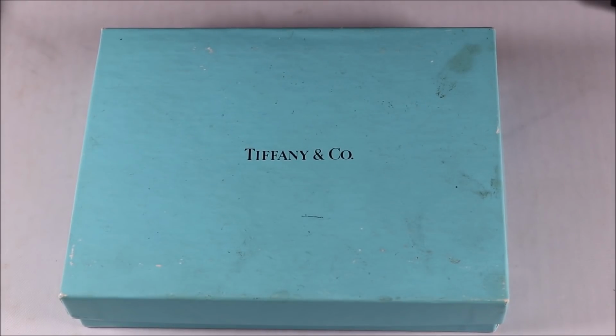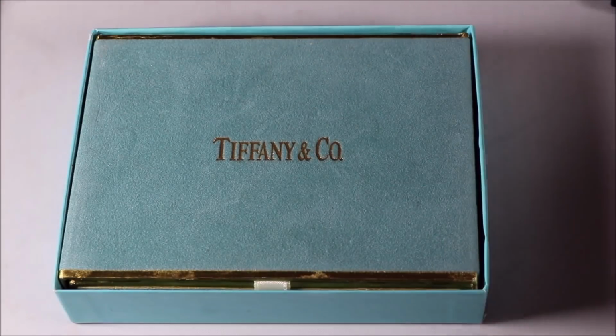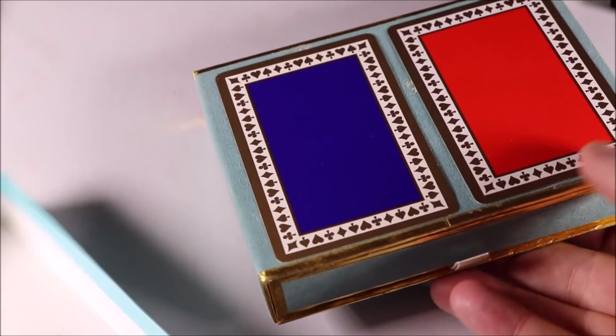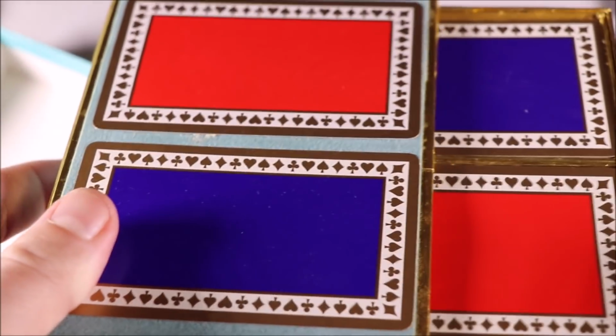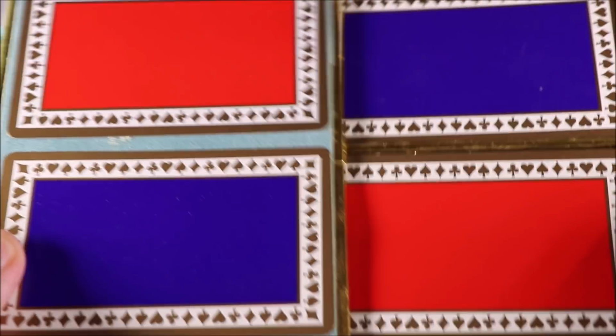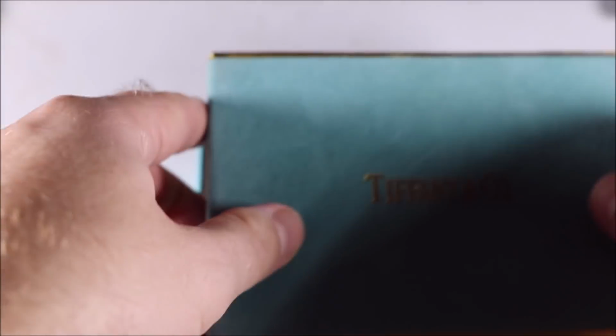We'll start out here with a non-jewelry item. Of course, Tiffany & Co. is a great box to see at an estate sale. This is nothing really special. It is a deck of playing cards. So there you go. It's just a Tiffany playing card deck, but it's all complete and looks to be in fairly unused condition. All the cards look nice, and it's got all of the original inner box and outer box.